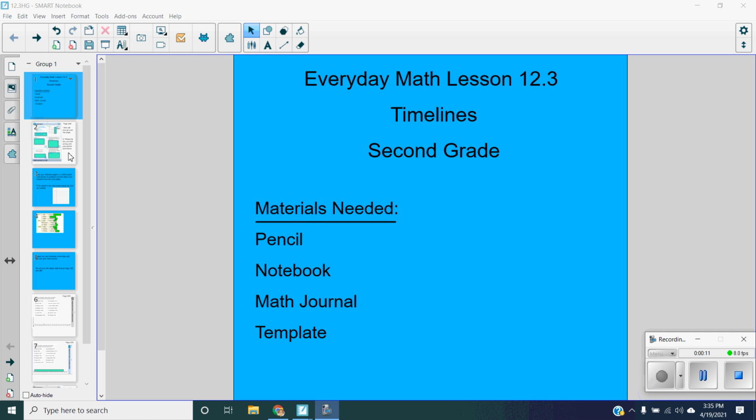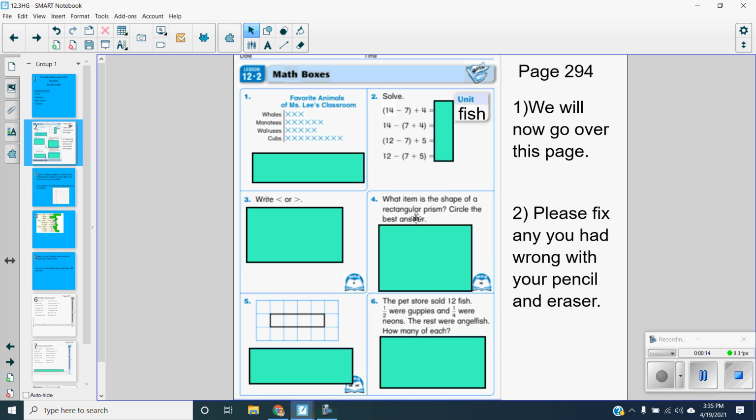Let's get started. The first thing that we're going to do is go over our math boxes from the previous lesson. So if you can open up your math journal to page 294. If you're noticing that you have any mistakes, please fix those with your pencil and eraser.